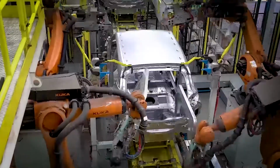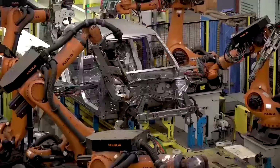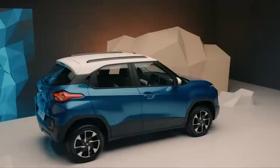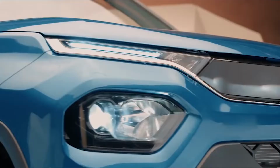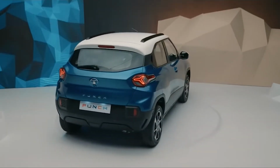Let's start with the visuals. The Punch looks like someone tried to force a hatchback's body over an SUV. It looks compact but still kind of beefy. It has stylish LED DRLs and headlights below, although you do not get the fog lights in the base variant. In fact, you don't get a bunch of things in the base variant.